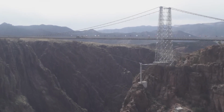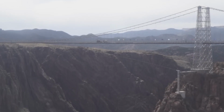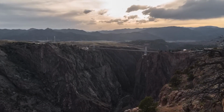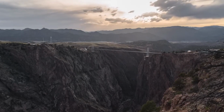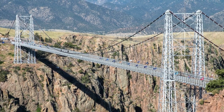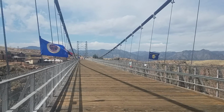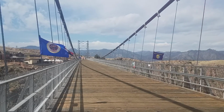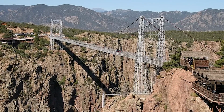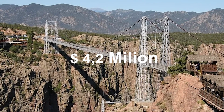The main span of the bridge, stretching between the two towers, measures an impressive 880 feet, with a total length of 1,260 feet and a width of 18 feet, supported by towers standing 150 feet tall. The bridge's steel base structure is adorned with 1,292 wooden planks. Crossing the Royal Gorge Bridge is not for the faint-hearted. Its height can induce significant fear in those who dare to traverse it, so it's best not to gaze downward. Constructed in a remarkably short span of 6 months in 1929, the bridge came at a cost of $350,000, equivalent to $4.2 million in today's currency.